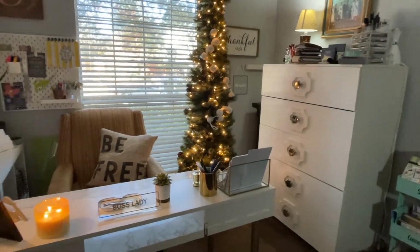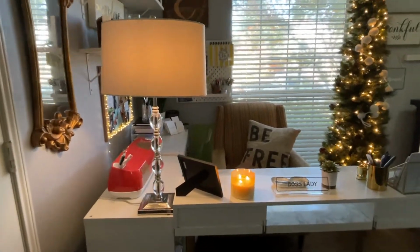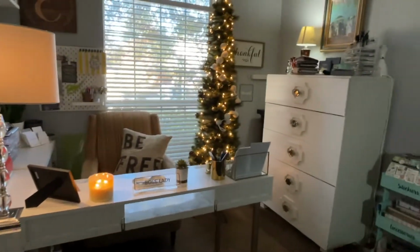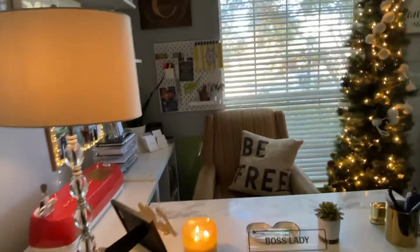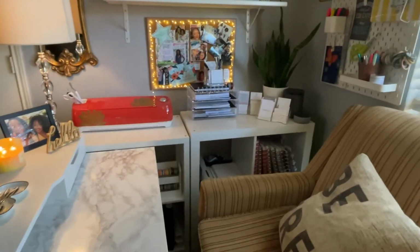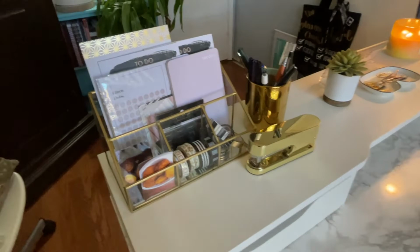This is my office. If you haven't seen my office tour, I'll link it below. It's time for me to do another one, but this is what it looks like when you walk into my room. I'm not finished with my Christmas tree, so don't talk about me, friends. It's not done yet. I'm working on it, but I wanted to just stop and share how I set up my office. All right, so let's get into the things that are actually on the desk.